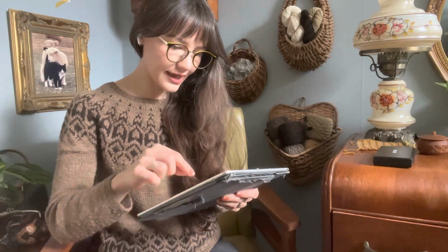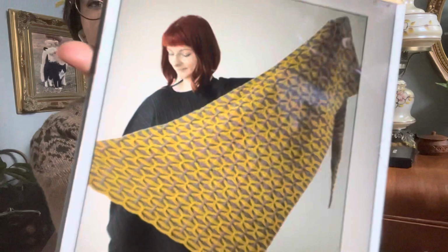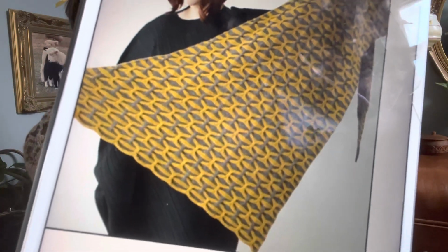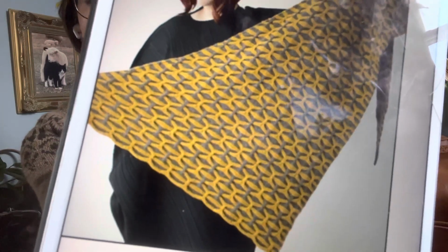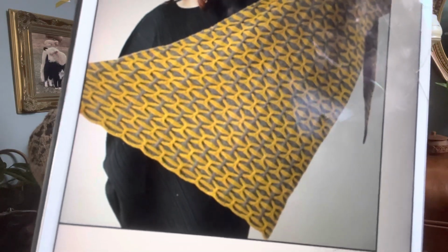Oh, this one is so cool. It is a very geographic pattern by Olga Jazzy. It's the Cormo, and I love this. It is a combination of like reverse stockinette striping meets slip stitches that kind of alternate.